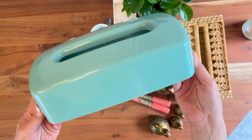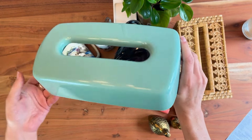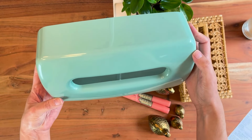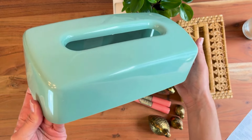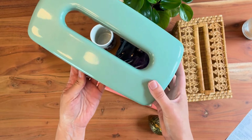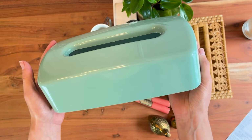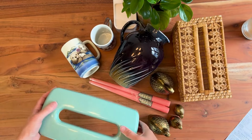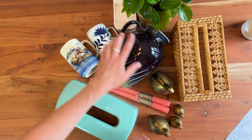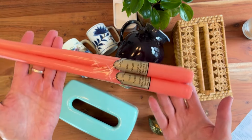And I found this. So this is a Kleenex box cover or tissue box cover. In Canada, everybody just calls it Kleenex, but I know in the States, a lot of you just call it tissue. So anyway, it's like this retro jade green color, and it's a plastic, and this will be available for purchase, and so will the otter mug, the floral mug, everything you see here.